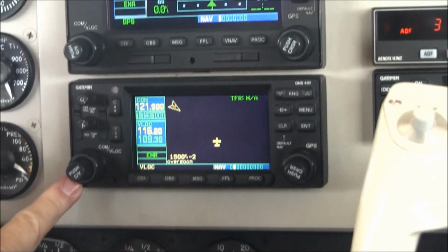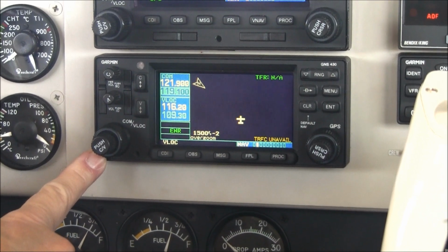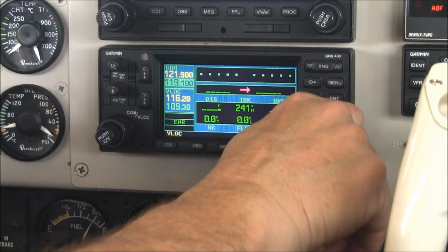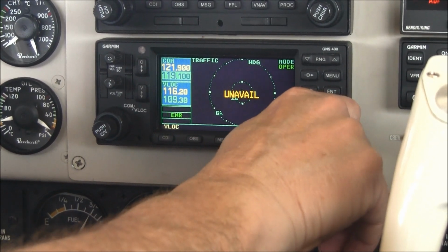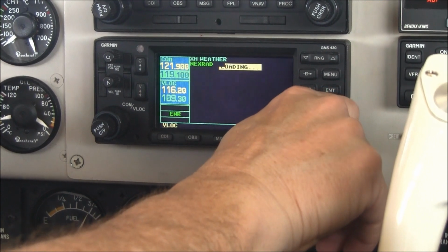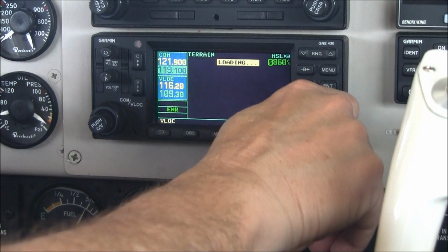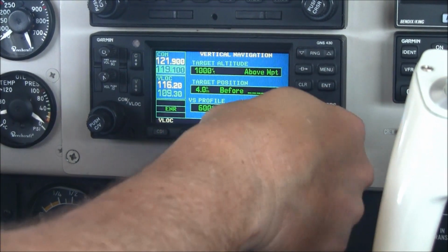Below this is your number 2 NavCom GPS, and this has a Garmin 430W with WAAS also. And you'll notice we have nav 1, nav 2 map, and then traffic, lightning, XM weather, terrain, and this will show red because we're on the ground, and then your information and your satellite pages.